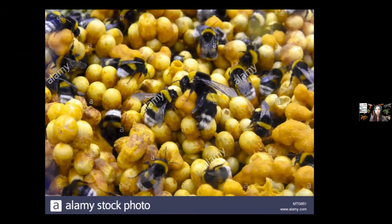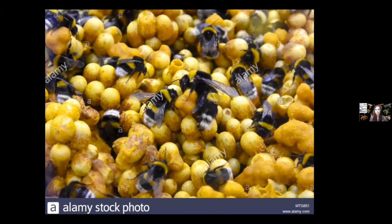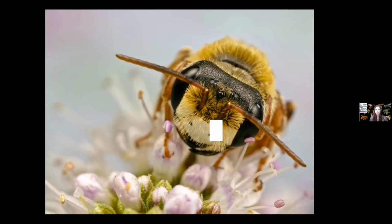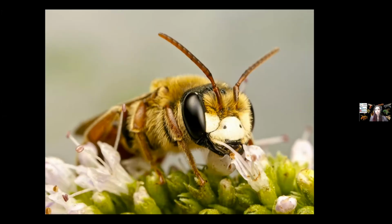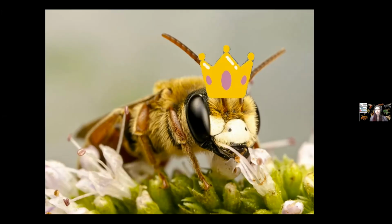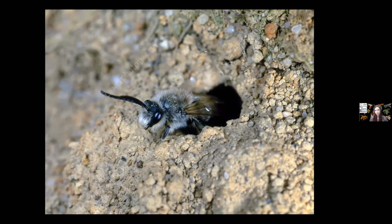Now, both of these kinds of bees live in colonies. But did you know that about 90% of all bee species are solitary? That means they have no hive or colony. The females are their own queens and live by themselves. They build their own nests and collect their own pollen and nectar for their babies.